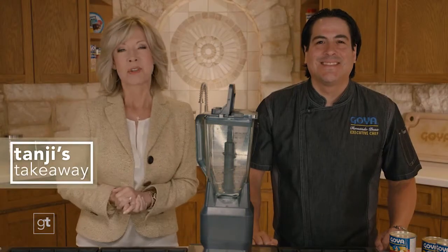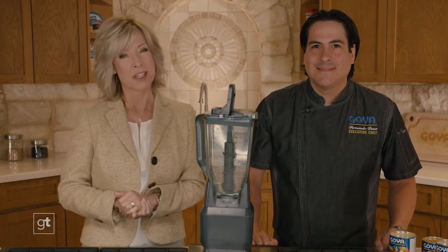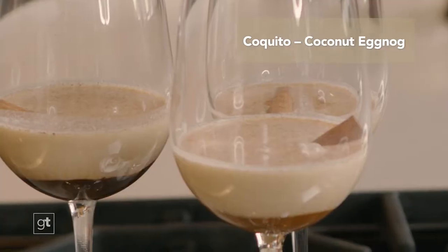If you come to my house during the holidays, we're gonna have eggnog. And we're in Goya's house today with the executive chef, Fernando Deza, making an unbelievably delicious eggnog, right? That's what it's called, coquito. That's one of the drinks that we usually drink at Christmas in Puerto Rico, where I come from. And it's so good, so delicious. So to start, very easy.